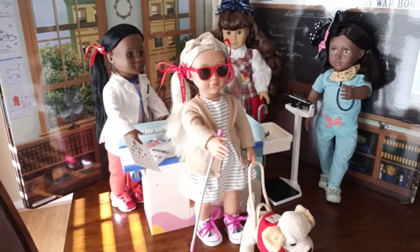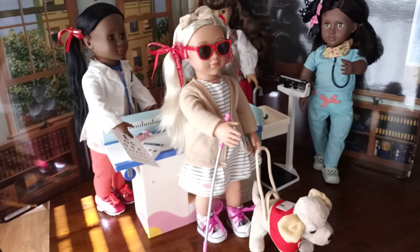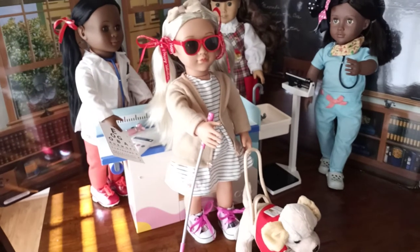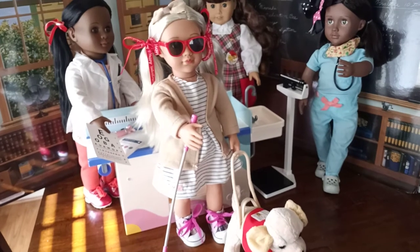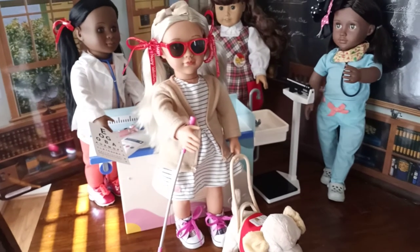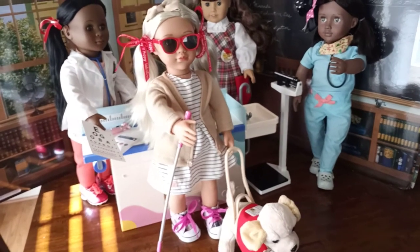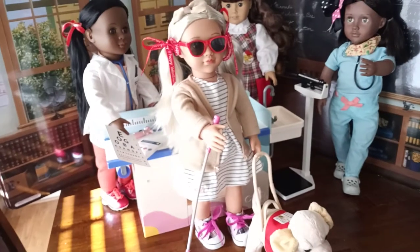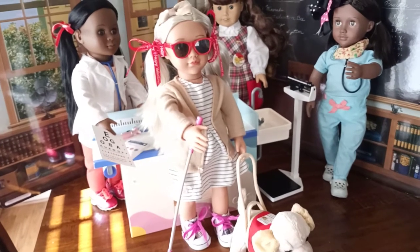And for me to say that I'm really about diversity, I really wanted to make sure that I added a doll like Marlow to my collection. And so she has the lightest hair possible of any doll in my collection. And I'll actually prove that, because I think the other doll that has light hair is Kit. So let me go and get Kit real quick.